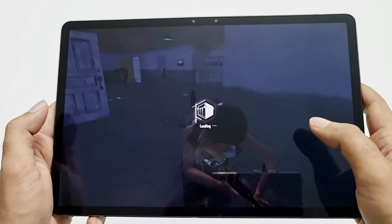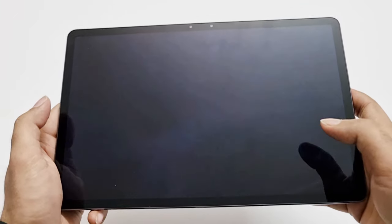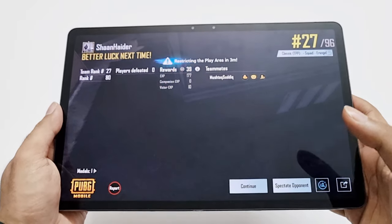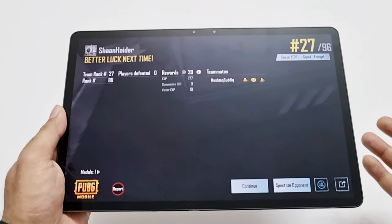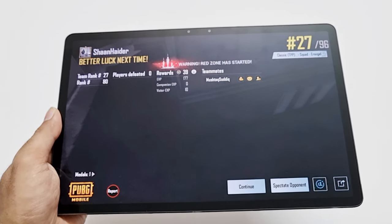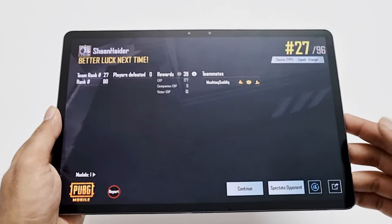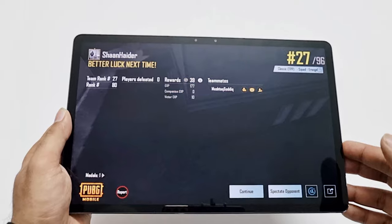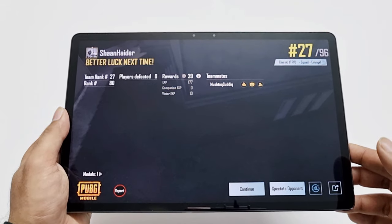And here I'm dead. As I said, I'm pretty bad in playing PUBG Mobile, but I just wanted to give you an idea about the gaming capability of the device, and hopefully you got it. The display quality was good, there was no frame drops, no lagging, and it felt quite nice. So if you are a PUBG player, you will enjoy the gameplay on Lenovo Tab P11 Pro here for sure.